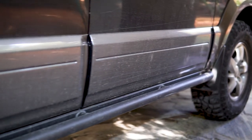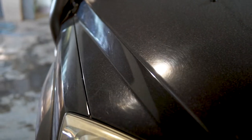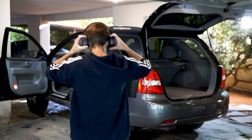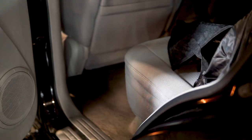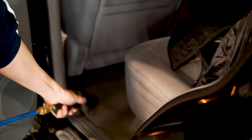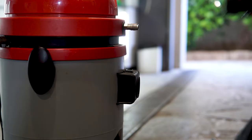Today's project is a 2008 Kia Sorento, which as you can see didn't have the easiest life ever. The car was used and abused, serving its life as an off-roader, with the result being heavily damaged paint with deep scratches from tree branches, bushes and nature in general. The main goal with this project is to improve the overall look of the car and preserve as much clear coat as possible, and finally apply ceramic protection on top. Stay tuned and I hope you enjoy this video.